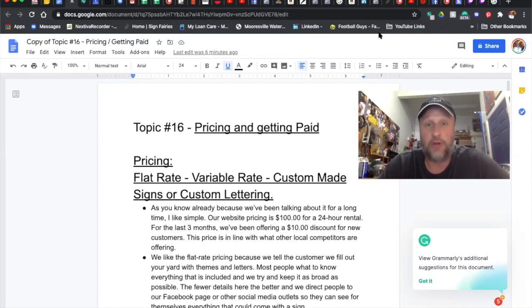And there's quite a few other franchises that do that, because that will allow you to add on additional fees for other sign related yard rentals that aren't included, right? So we are currently today using a flat rate model. So for $100, we've been discounting it $10. You get a 22 to 24 hour yard sign celebration, and we'll check to see availability. But I like the $90 or $100 rate because it's easy.